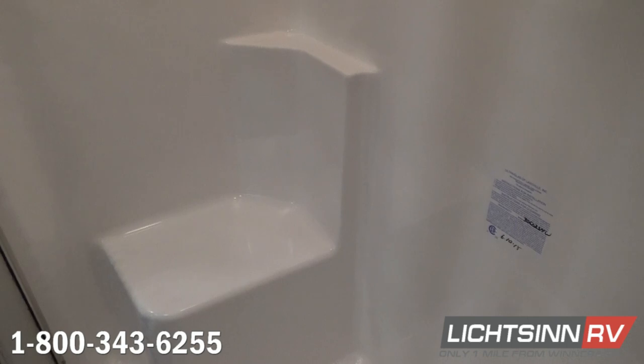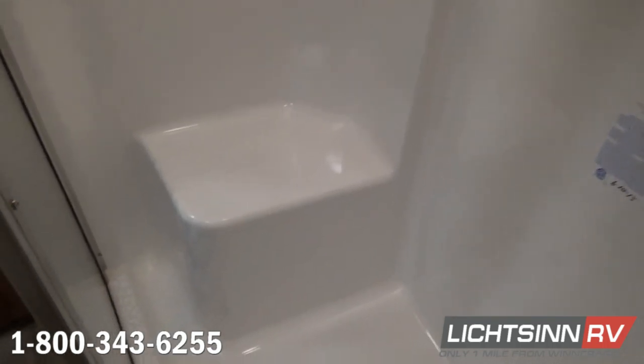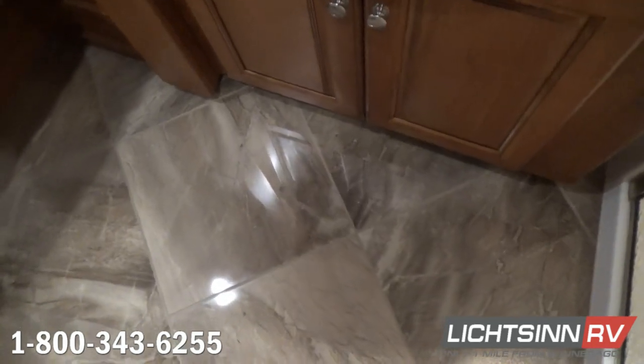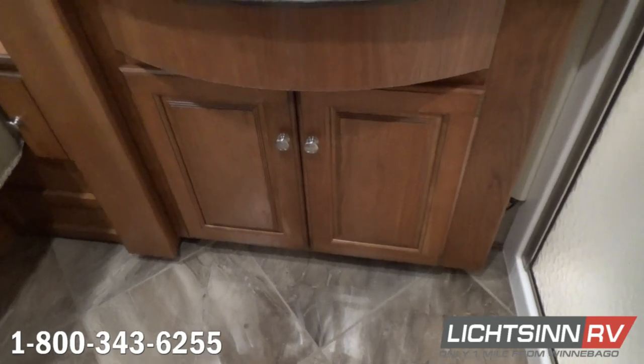And now as we exit the bigger shower, again, that's Winnebago's branding. It used to be the big shower. This is actually the bigger shower. As we work our way inside towards the additional storage underneath the sink area. Again, trimmed out in satin nickel hardware. Beautiful coffee glazed honey cherry cabinetry.